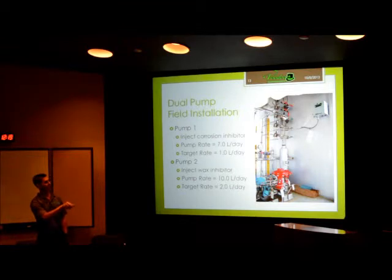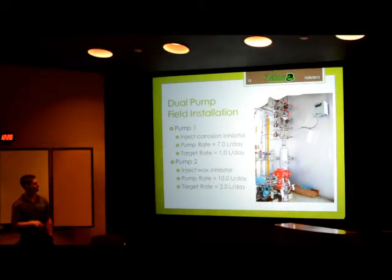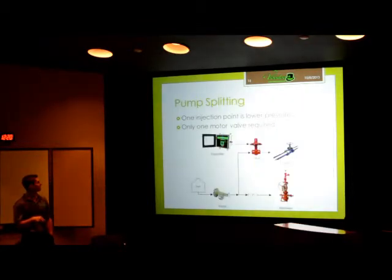Instruction sheet here, 3 easy steps. Right there, the operators can quick read. Just quick bullets for them, easy for them. Pumps are tagged, pump 1, pump 2, you just scroll through. Away it goes. So that's kind of a typical installation of a dual pump setup, small footprint.